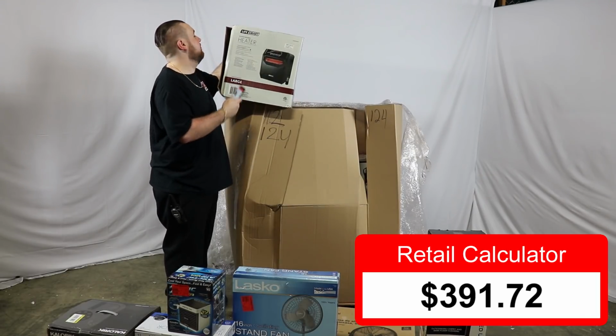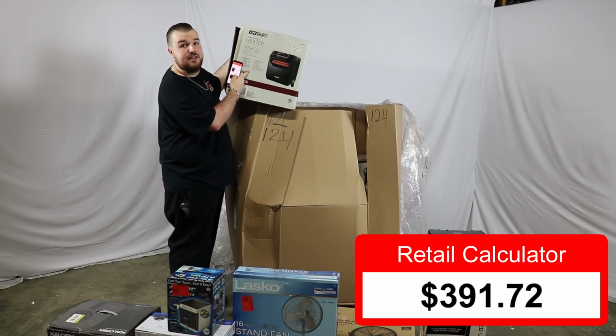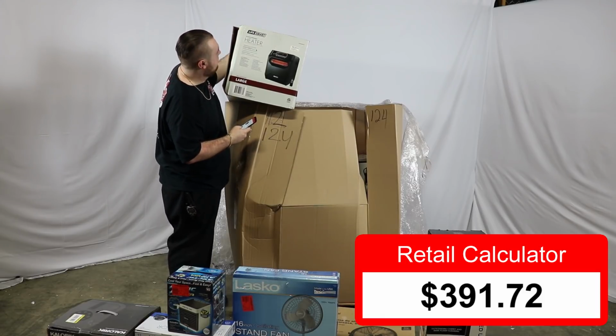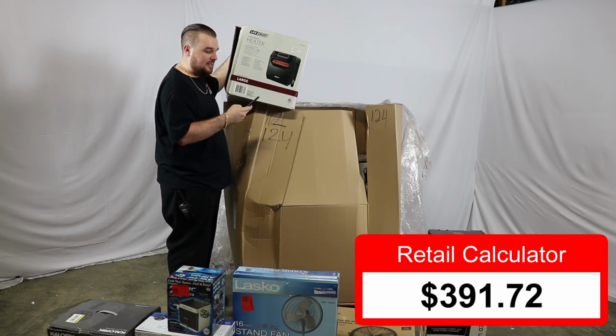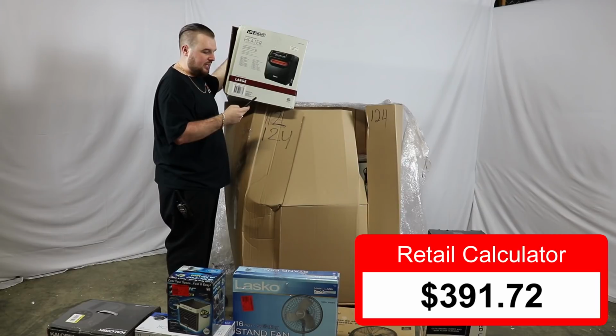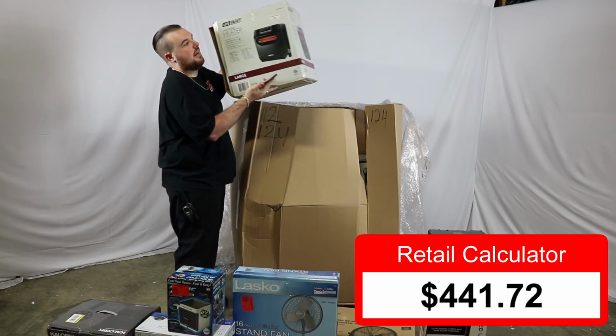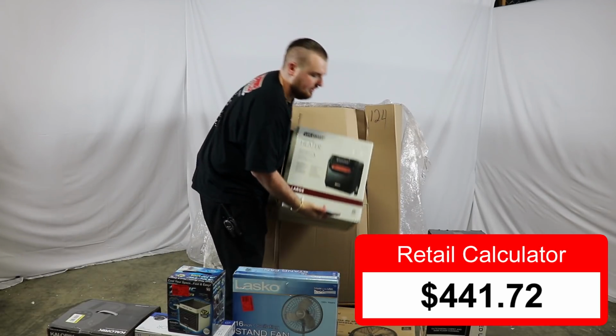Okay, so this item looks like a discontinued item. This happens sometimes. Most of them, let me see how many watts this is. 1500 watts. Most of the LifeSmart 1500 watts are between $70 and $100. So let's be conservative and say 50 bucks. $50 on this unit, conservatively.